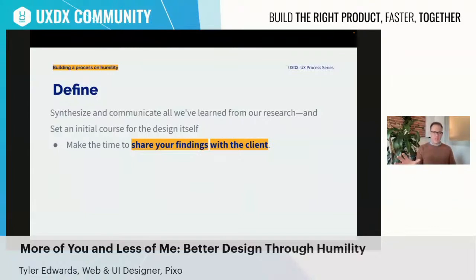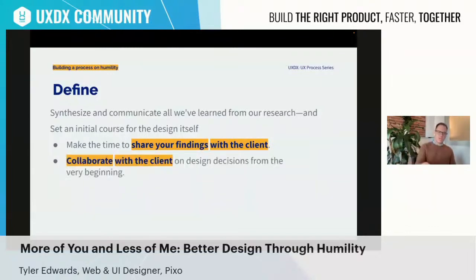Then the other facet of the phase is setting the course for design in collaboration with the client. It is our great temptation as designers to run off with just the first good idea we have and make it a reality, right? But if we head off in some direction that seems right to us alone, even if it's off by just a few degrees, we'll end up miles away from the client's vision, right?